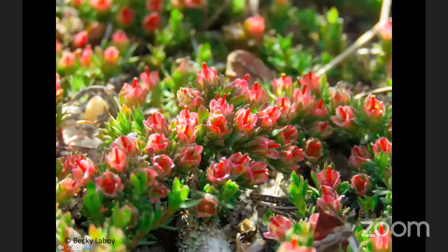And here we see tiny fruits beginning to form, topped by the persisting style through which the pollen traveled to the ovary. A coating of pollen from other nearby species gives pixie moss a sparkling glow.